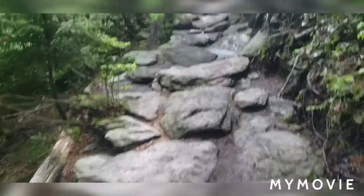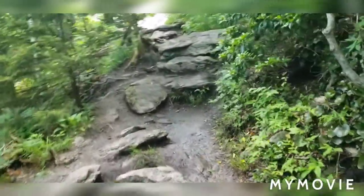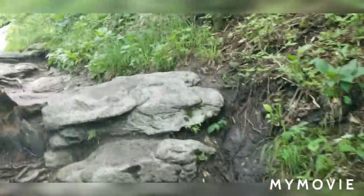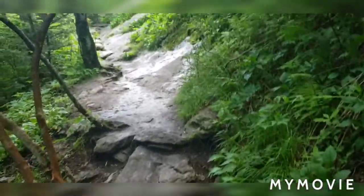Down 1 whole mile. That's what it is. We are 1 whole entire mile up the mountain. So this is a pretty rugged trail here. Lots of rocks. It's really pretty, but very uneven, very uneven.